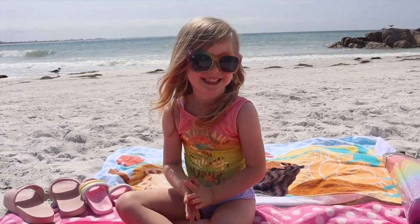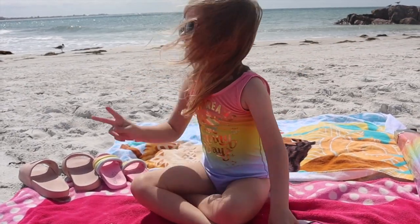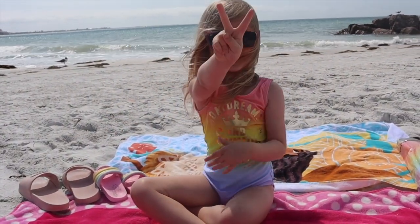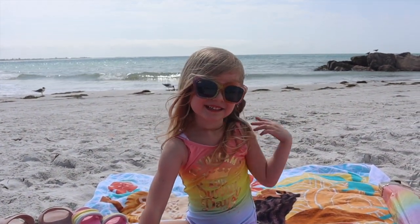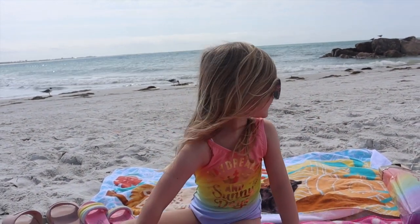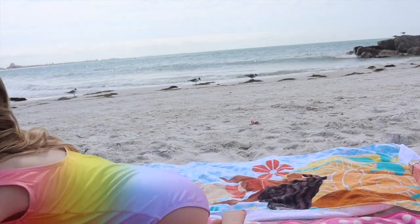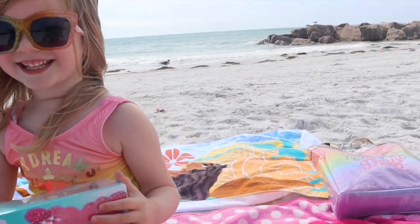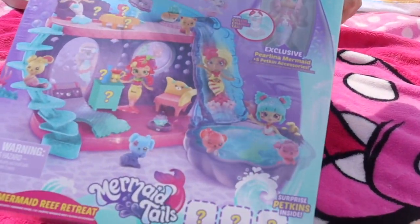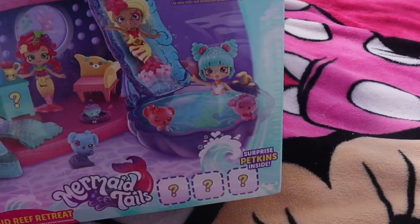And for Toy Reveal Tuesday. Tuesday starts with T, silly you. So, we have today. What do you think we have today? Something that goes with a beach theme, which is why we're at the beach. Shopkins, Happy Places. They're the new mermaid tails.